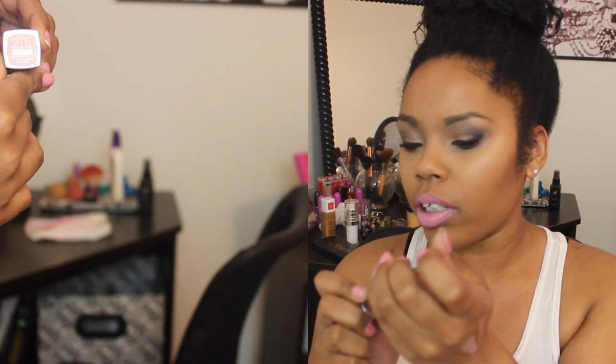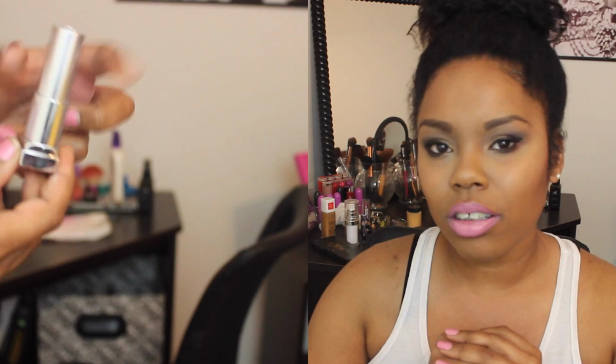The next one is the Also Body Blush collection, and it's 915 Blushing Beige. Now this one is one that I do have to play with because it is very, very light. And this one I do have to color in my lips with a bare lip liner to get it to look somewhat decent. I do have to line it with a brown lip liner to get it to look decent as well. But I do love it, and like I said, you do have to play with it a little bit to get it to work. And this one is also a dupe for the YSL.